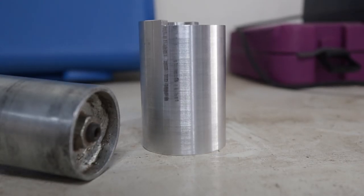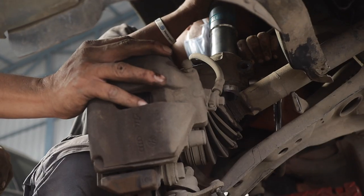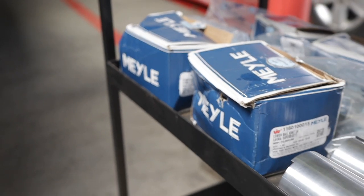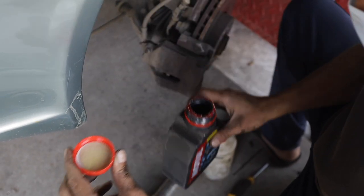After the Bilstein coilovers were fit in, we changed the worn out suspension bits like the link rods, tie rods and ball joints. We used Meyle. Okay, I do not know how to pronounce this company, but here it is. So we use these components which are as good as OEM parts.